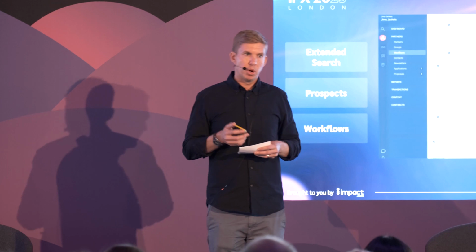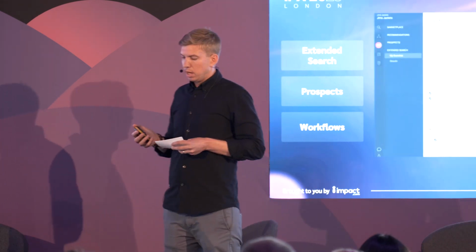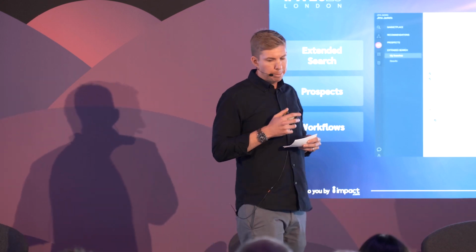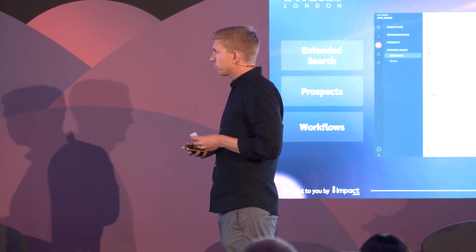The last feature in this section is workflows. Workflows is automated partner application processing. So you can automatically approve or decline partners based on criteria that you set. And that criteria, similar to the extended search, can be things like partner type, partner size, the country that the partner's based in, the audience that partner attracts, and whether they're verified on the Impact marketplace or not.